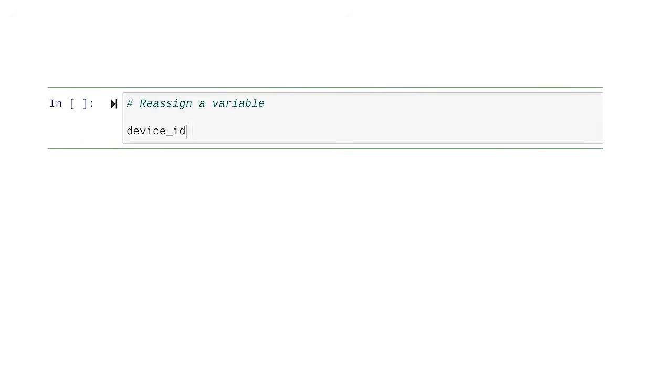We'll start by assigning the same string of H32RB17 to our variable device ID. We'll also include a line of code to print this variable.